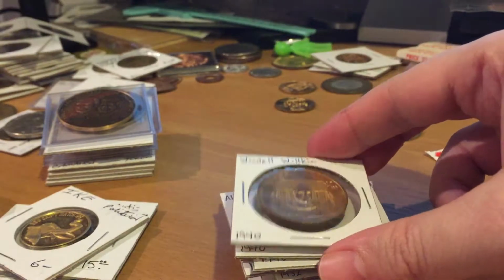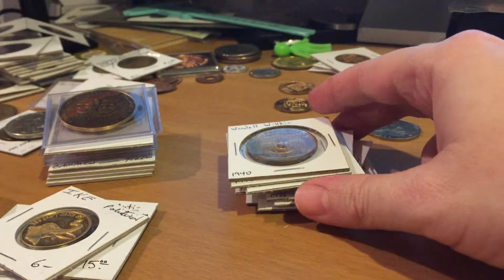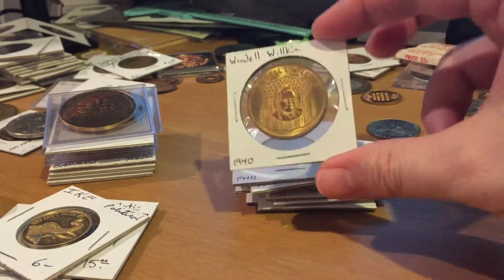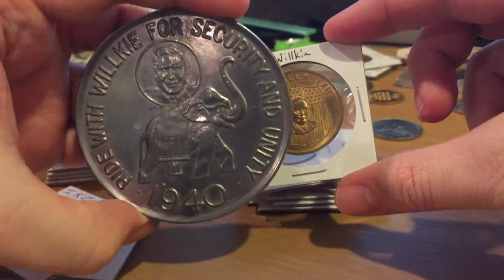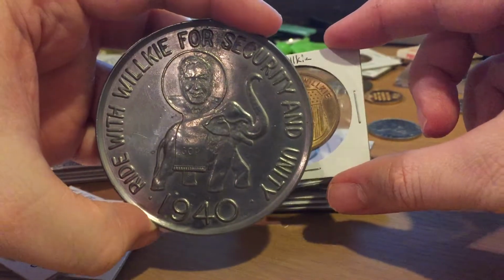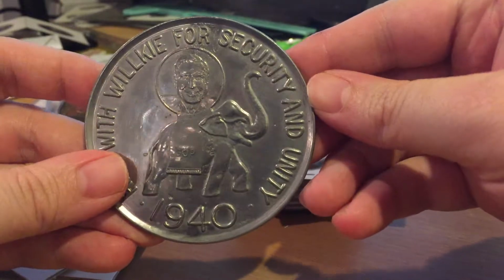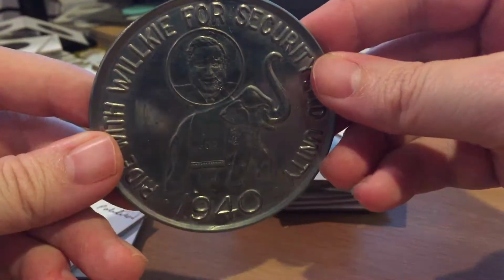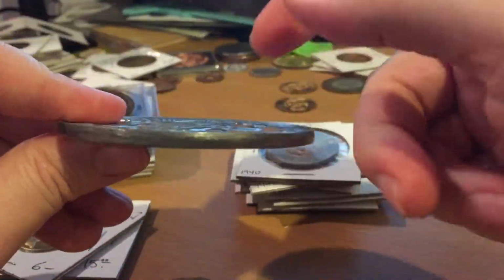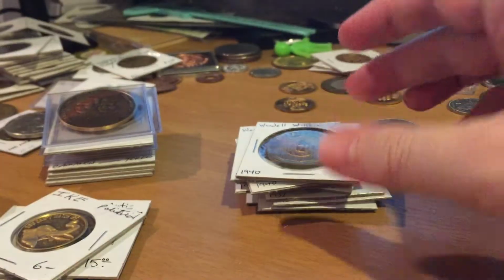And then I bought a Wendell Willkie token on eBay. I thought it was going to be about this size, and this is what I got. It's a giant Wendell Willkie token. Ride with Willkie for security and unity. Has the Capitol on the back. I just can't believe that this thing survived the war and didn't get melted down. I think it's awesome.